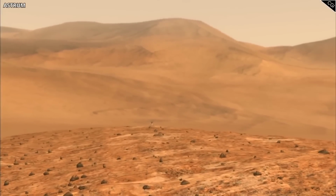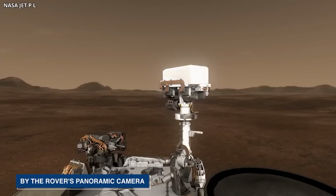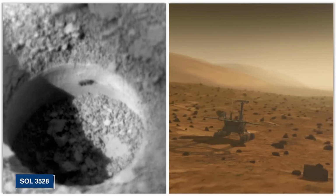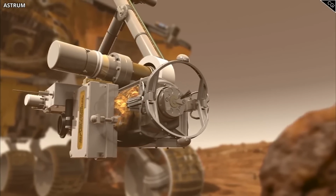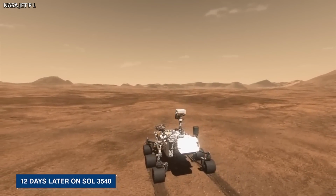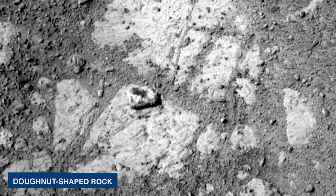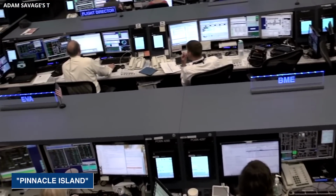The discovery was made after a comparison of images captured by the rover's panoramic camera on 2 separate days. The images taken on Sol 3528, which marks the number of days the rover had been on the planet's surface, showed no signs of anything unusual. But images taken 12 days later on Sol 3540 revealed the strange donut-shaped rock, indicating it had been moved there somehow. Scientists over at NASA's Mission Control nicknamed the mysterious object Pinnacle Island.